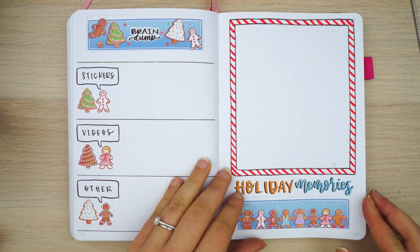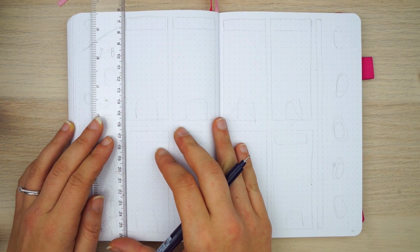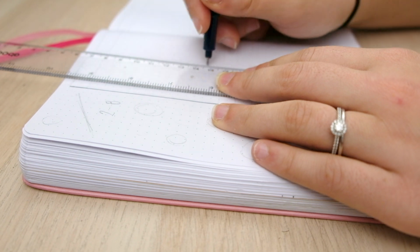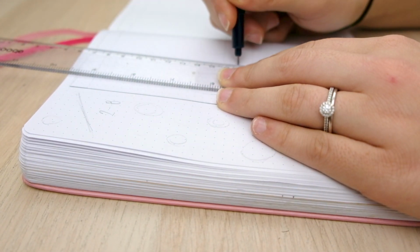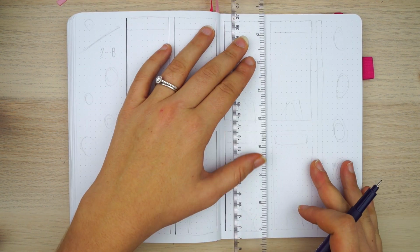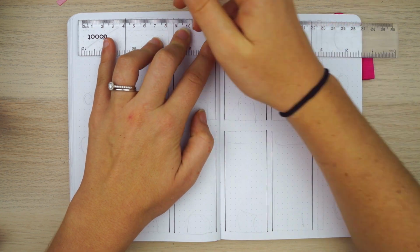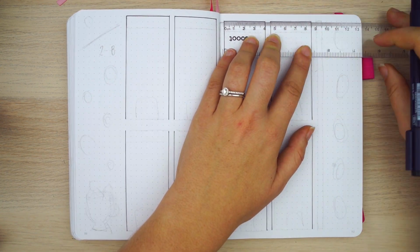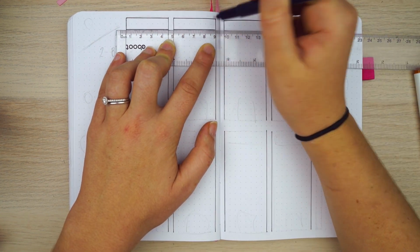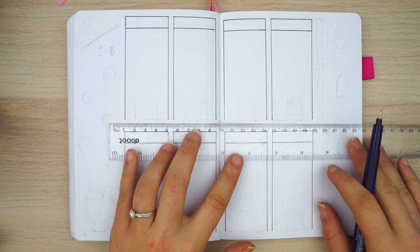And just like that, we're done with my brain dump and my memories page and moving on to the last spread of this setup. Alright guys, last but not least, it's time to set up my very first weekly spread for the month of December, which in this case is going to be for December 2nd through the 8th. For this spread, I'm creating 8 equal columns for my 7 days of the week, plus a section for my to-do list for the week, each one measuring 8 spaces across and 18 spaces tall.